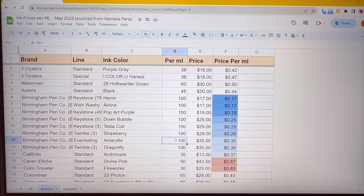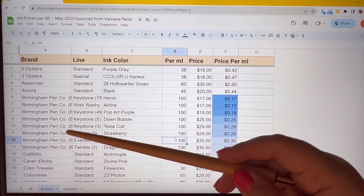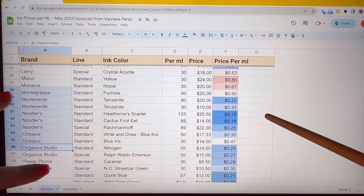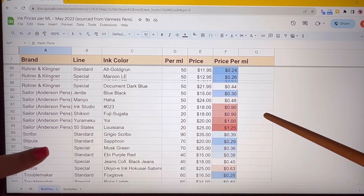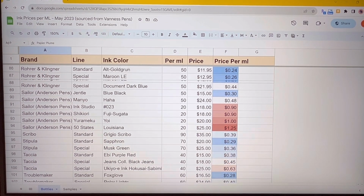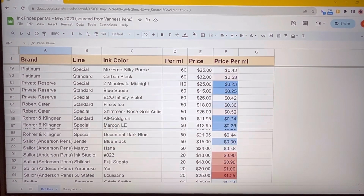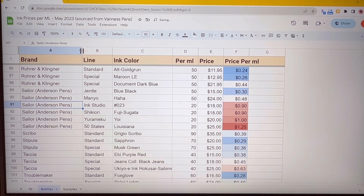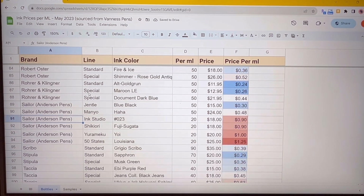I feel like I need a pointer here. Birmingham Pen Company inks. And scroll way down, Sailor inks. Those were the two main ones that I noticed were missing, that people mentioned were missing. For Sailor, I used Anderson Pens. They are a reputable pen shop, and they had all of the Sailor ink lines.